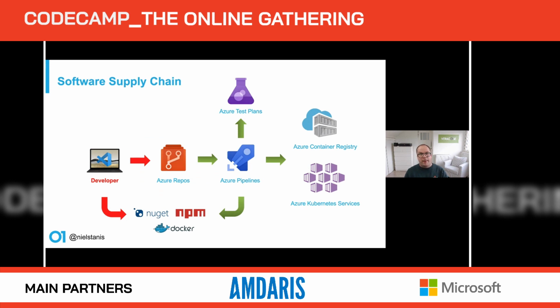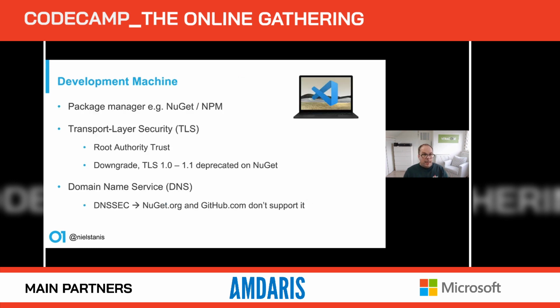Let's move to dealing with source code. So let's assume for now our development machine is safe. Let's dig into doing stuff with code and doing stuff with dependencies. In order for us to get dependencies, we need to communicate to package managers like npm or NuGet. And a lot of our internet communications rely on TLS or HTTPS, right? Which is a root authority trust system that has certificates with a tree of trust behind it.